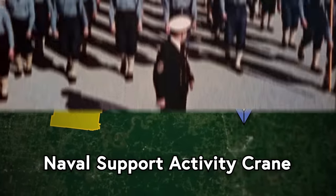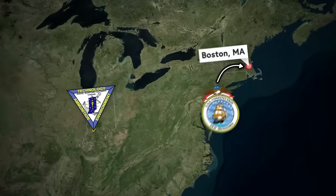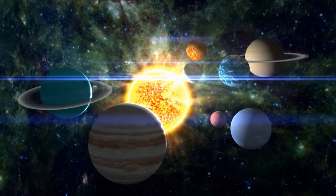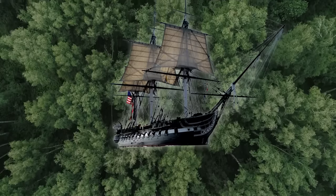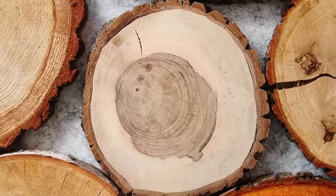Activity Crane. It's there so that the Barnacle Boys can do repairs on exactly one boat conveniently located here in nearby Boston. And if you're wondering on what planet the Navy managing a whole forest to repair exactly one boat is the best solution to anything, all aboard, we're setting sail on a pithy but effective explanation.